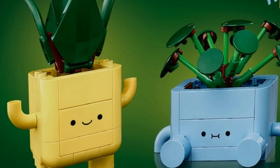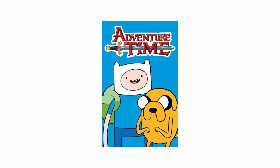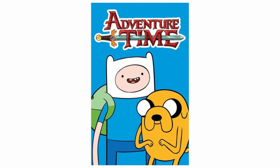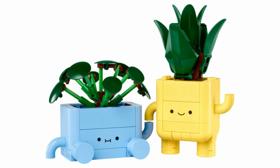As the name very subtly implies, this set features 2 happy plants, both with very, very Adventure Time looking faces. This is basically just if BMO's face got transplanted. See what I did there?